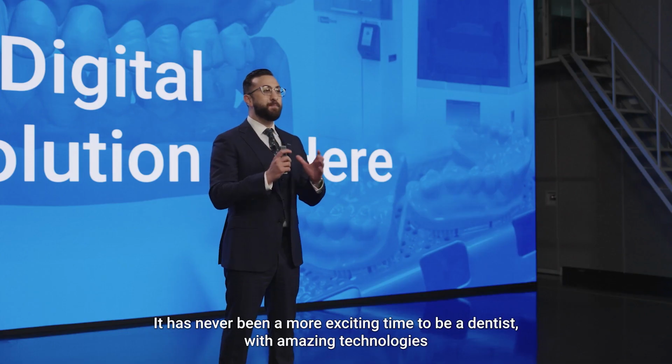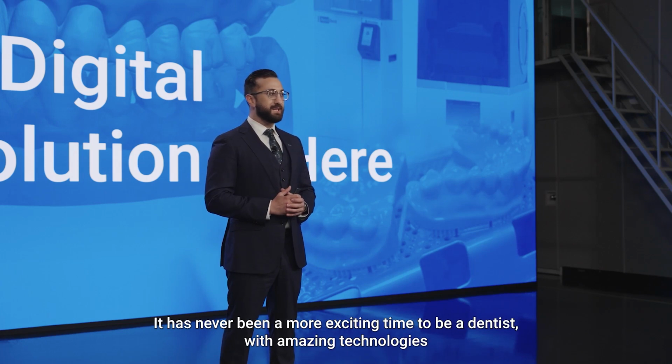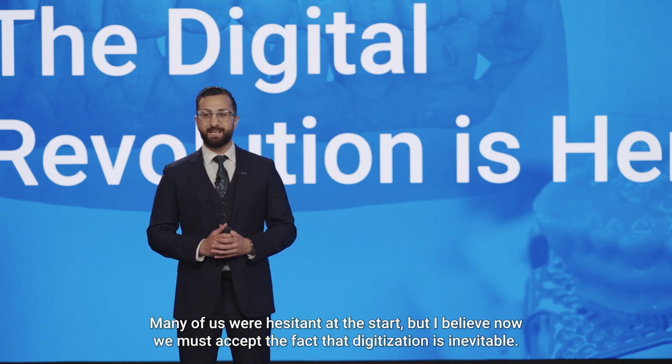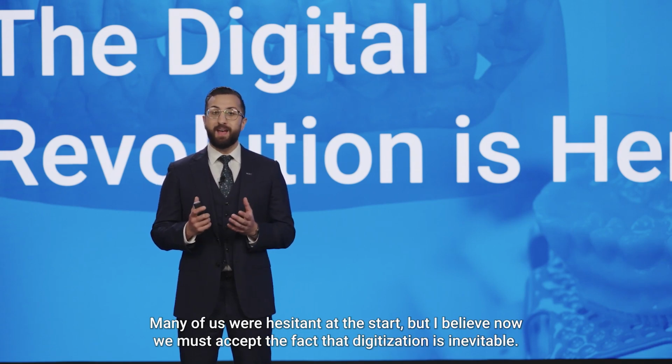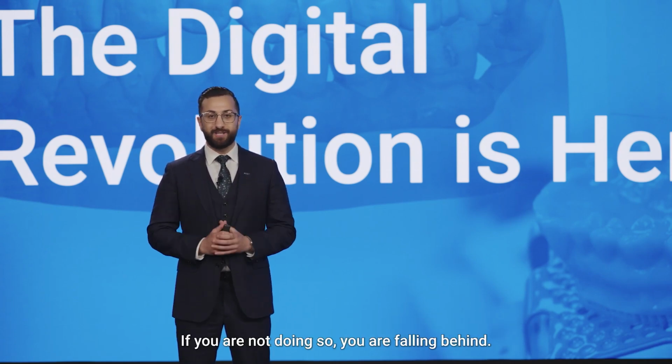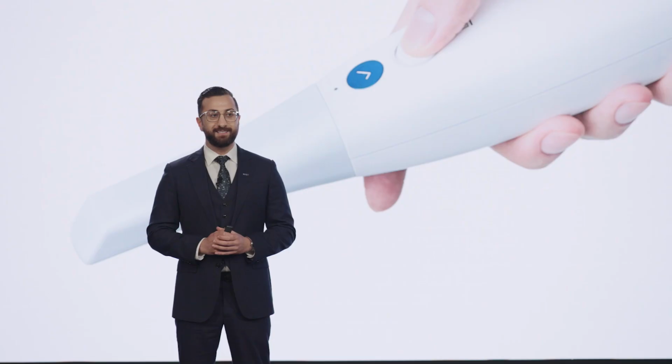And it has never been a more exciting time to be a dentist, with amazing technologies that we have access to, such as scanners, CAD software, 3D printers, and milling machines. Many of us were hesitant at the start, but I believe now we must accept the fact that digitization is inevitable. If you are not doing so, you are falling behind.